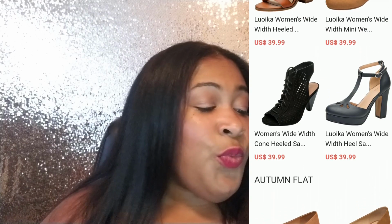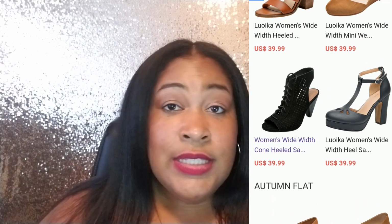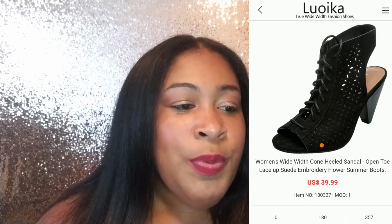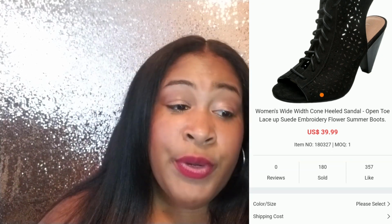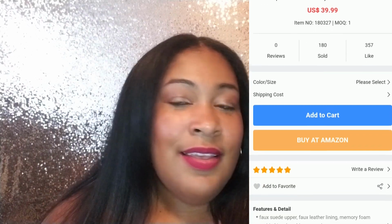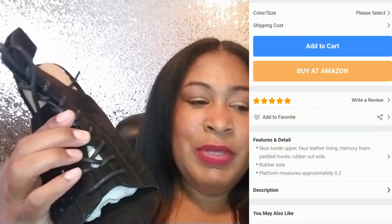Okay, so on the website, this shoe is called the Women's Wide Width Cone Heeled Sandal, Open Toe Lace Up Suede Embroidery Flower Summer Boots. So it's a mouthful, but they're really cute.